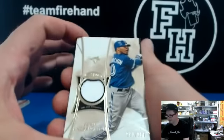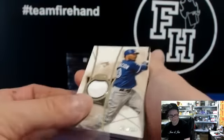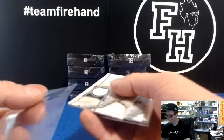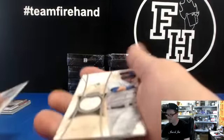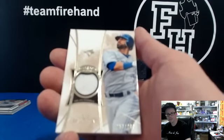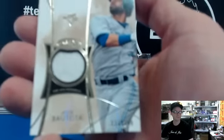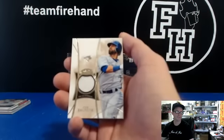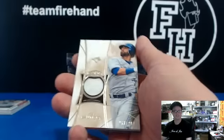Edwin Encarnacion. Big money cockshooter has the Blue Jays. Great, I have to say his name again. Back-to-back hits for the big money cockshooter. Jose Bautista, 233 of 299. You got the Blue Jays, big money cockshooter, Chase Pomeranz. These are both your cards right there.